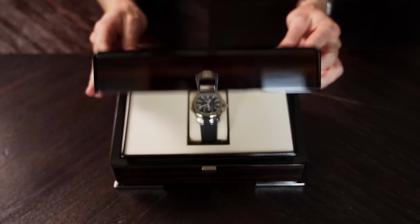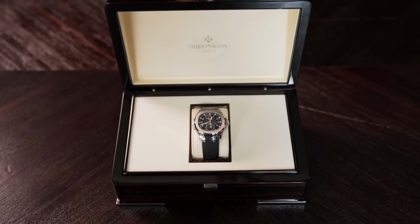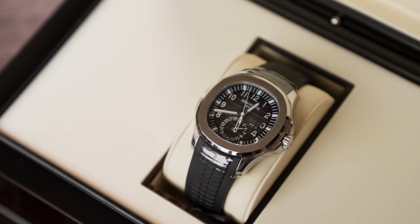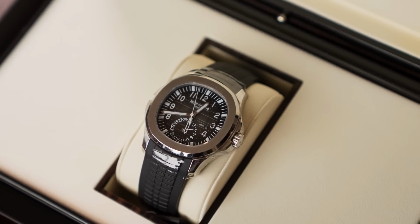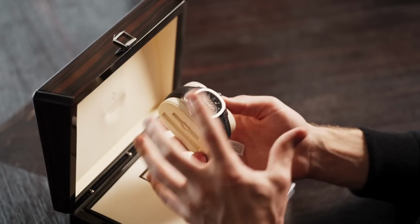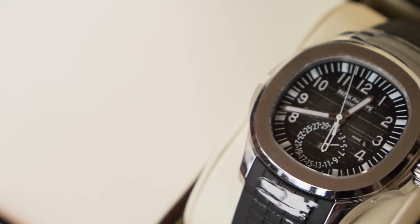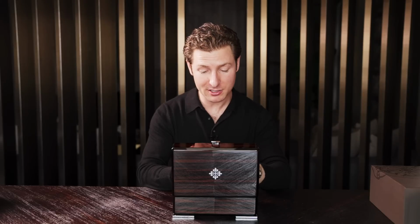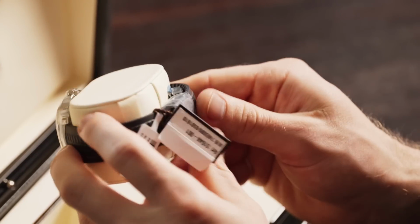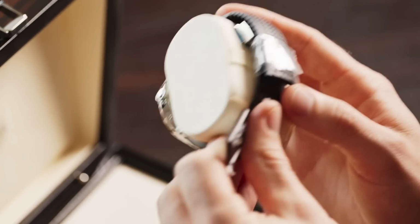Pop the clasp, see what we got. Ooh, and we got an Aquanaut travel time in steel on the strap. This is the 5164A in steel, and what a cool watch we have. This is one of my favorite sport Patek pieces. Love the hands that we get here, the dial layout, the dual grenade pattern that we have here on the dial, and the sub-dial. This beautiful strap which carries that motif, and because it's Patek and an Aquanaut, this strap is going to be cut to order for whoever's lucky enough.